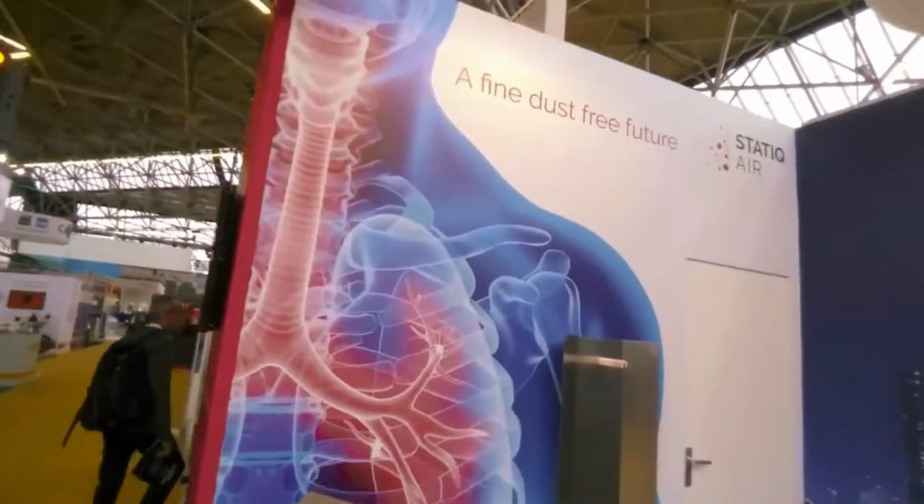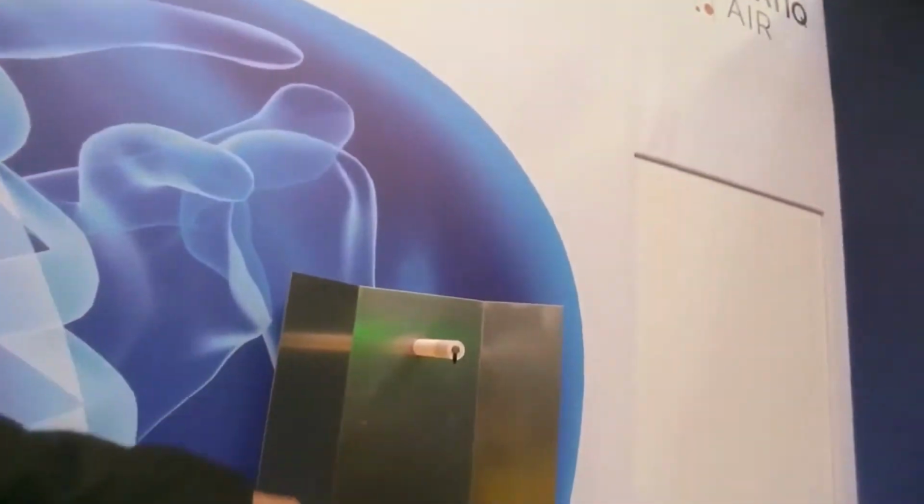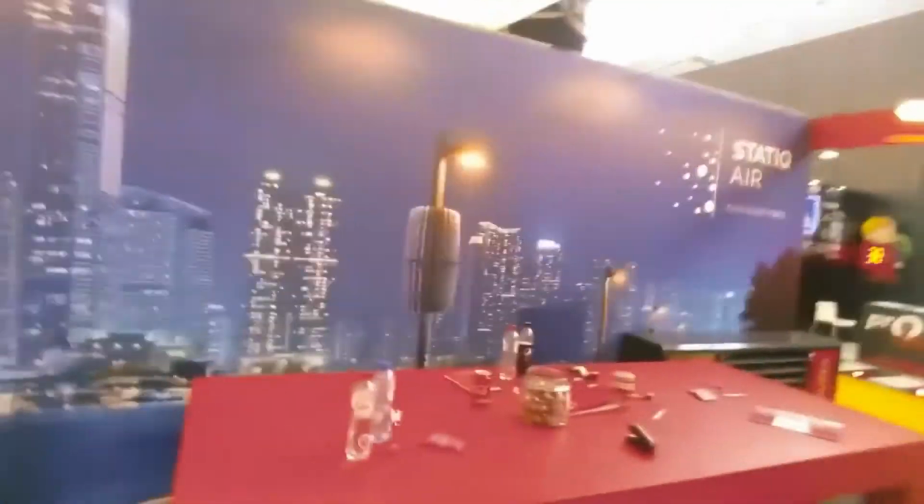It uses static induction, so it has a wire inside and a voltage which then collects particles, which then fall down inside this big unit. So you'd have it mounted onto something like a street lighting pole, in areas where you have got problems with air pollution. You can see the wire in here. I won't touch it because I think it's a high voltage, although it's probably not a real one. But anyway, it's just a different use of technology, and it's a way of actually achieving improvements in the environment.